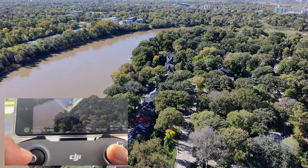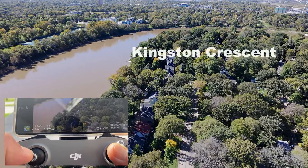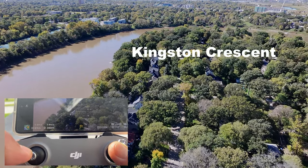Flying over Kingston Crescent, Winnipeg, Manitoba.